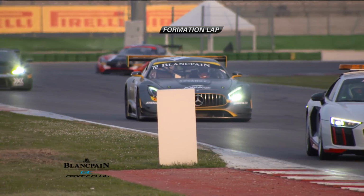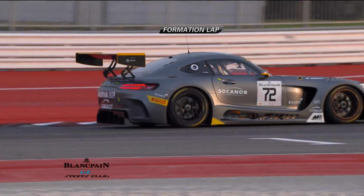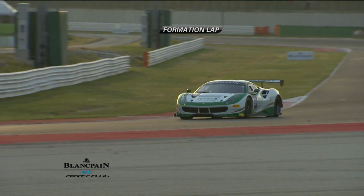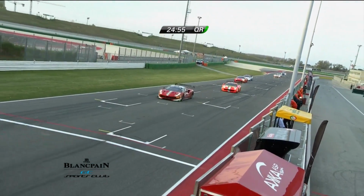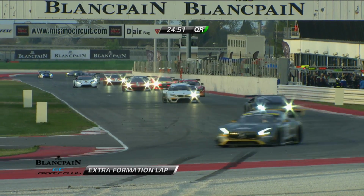They bring up the rear in the AF Corsa Ferrari. But right now, on to the start, or the end of his first formation lap, but the second one coming now for the front runners, Anthony Pons, Cedric Lima et al. As they go through. And we want the field to be as close as possible, because it's going to be a rolling start. We need all of them to get close to the car ahead of them.